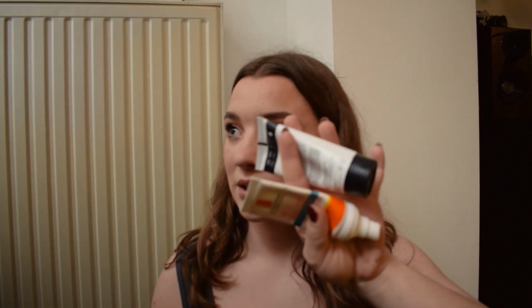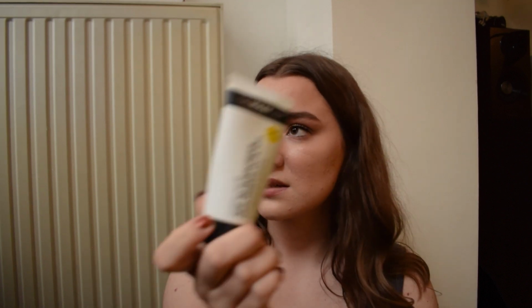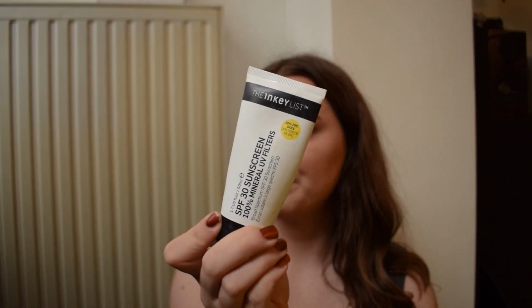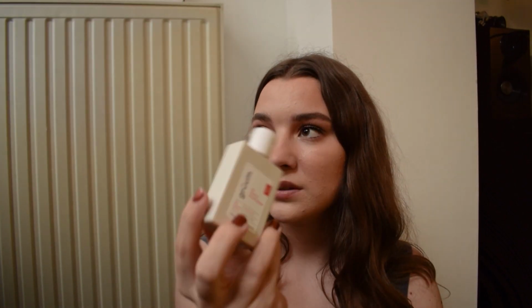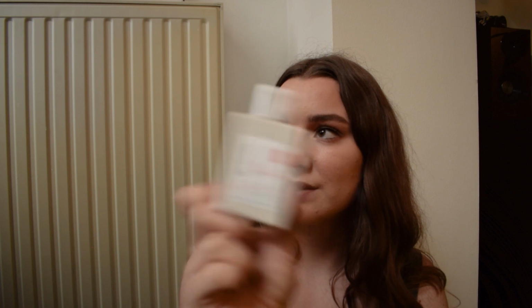So I have sunscreen. These are my two sunscreens. I have the La Roche-Posay Anthelios one, and I have the Inkey List SPF 30 sunscreen. And this moisturizer from Groom is the Pure Gentle Moisturizer. So this is the moisturizer.